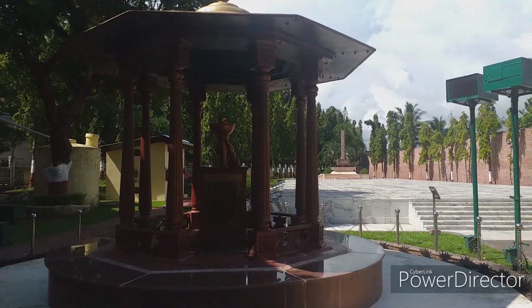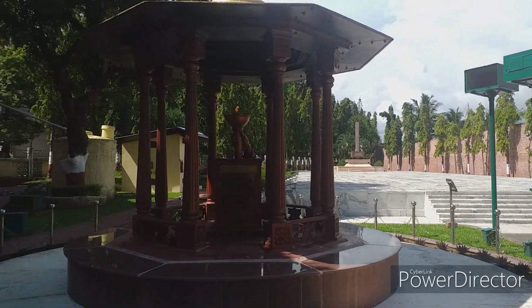The construction of the jail was taken up in October 1896 and it was completed in 1906 at an estimated cost of Rs 5,17,352. As a mark of respect to the freedom fighters, the Cellular Jail was dedicated to the nation by the then Prime Minister Sri Morarji Desai on 11th February 1979. And now it stands as a national memorial of great historical importance.